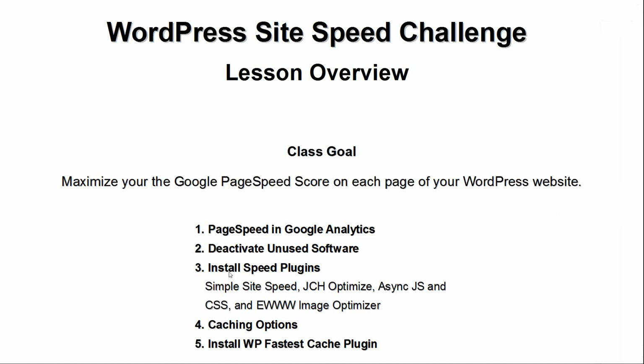And that's my first one here, this Simple Site Speed plugin. It doesn't speed anything up. It allows me to time the loading speeds on my site. All of the other ones, though, are going to actually help to assist in the speeding up of my website.